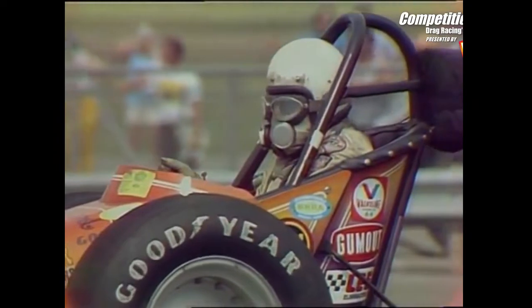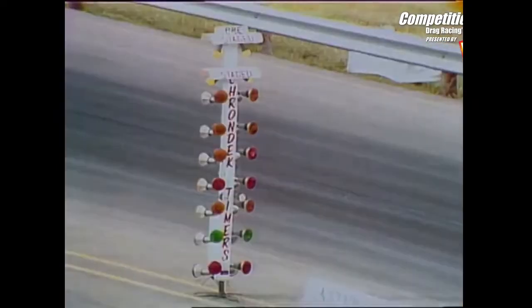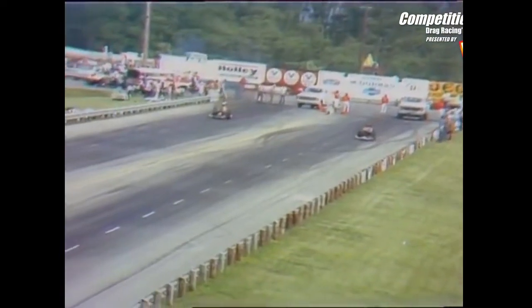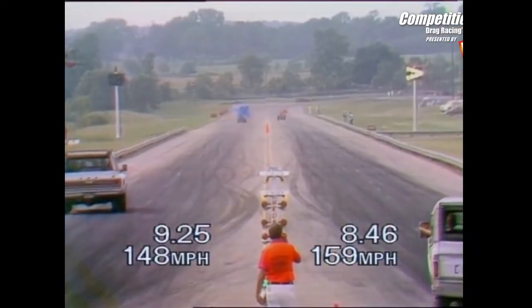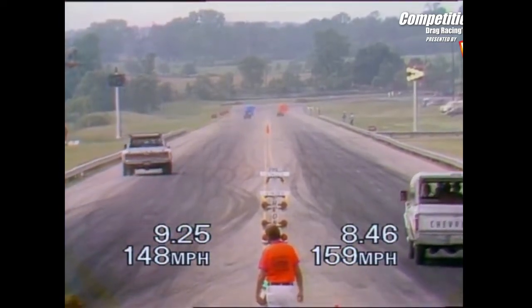The V8 car is Russ Flegel from Indianapolis, Indiana. John Baines from Louisville, Kentucky, driving the 6-cylinder dragster. Here's Flegel with his protective fire suit on, and he is driving the V8 dragster. The head start going to the 6-cylinder about a half a second. And it's going to be Russ Flegel, a time of 8:46 to 9:25 for John Baines, a speed of 159 miles an hour.